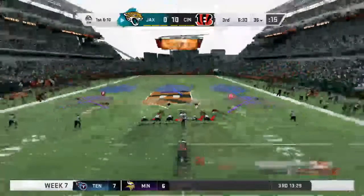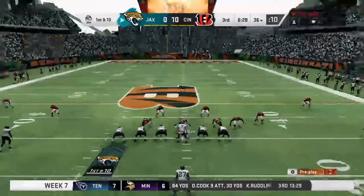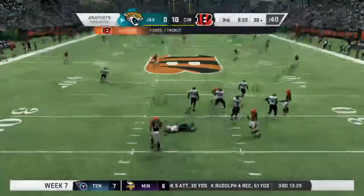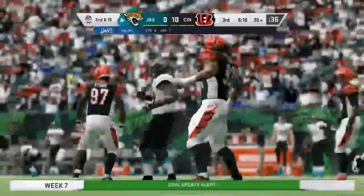So from the 36 now, 1st and 10. Yeah, Voodoo. They'll set up a throw, and he'll be taken down by the Bengal pressure. That's how we do it, baby.